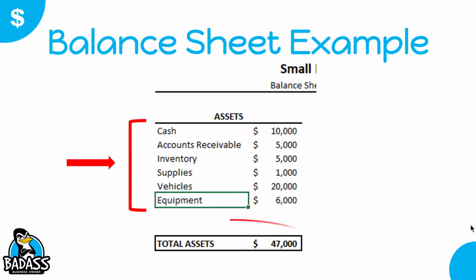Take a closer look here. When you're looking at assets, remember, it's anything that you can exchange for money, turn in. In this particular business example, you got cash, money people owe you, inventory, supplies, etc. It came up to the $47,000.